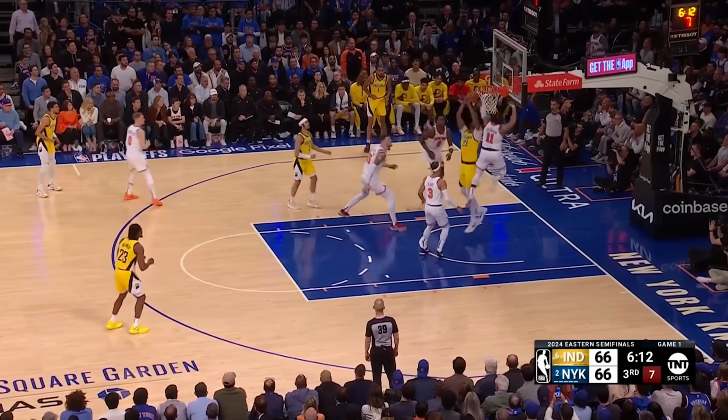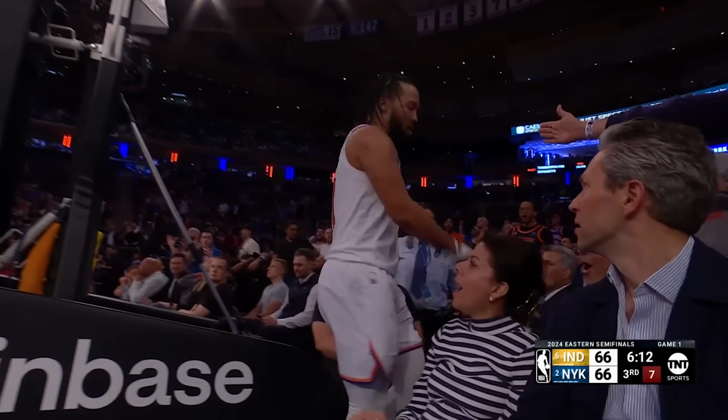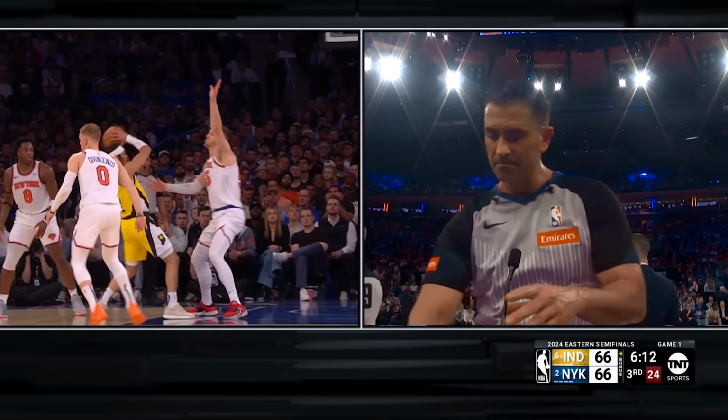However, here's a new one. Zach Zarba blows the whistle on this Brunson block attempt of Turner's layup. The Knicks challenge it thinking it was clean, and they win the challenge and rescind the foul because Zarba said it was marginal contact after he blocked the ball.